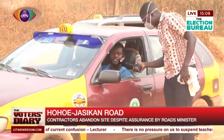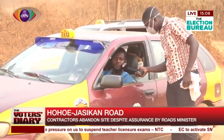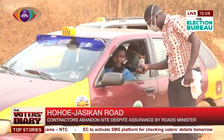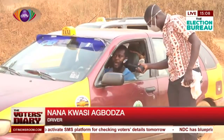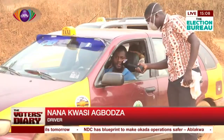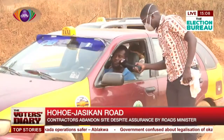We have this dust. Because of that, we cannot drive comfortably. And passengers are complaining all the time. And if cars see that you are coming, they'll be speeding up. If you don't take care, you'll get an accident. Yeah. So we plead with the government to come and help us fix the road for us.